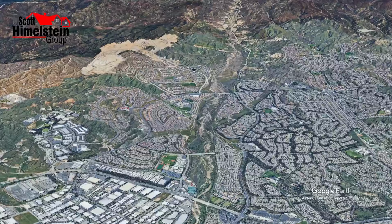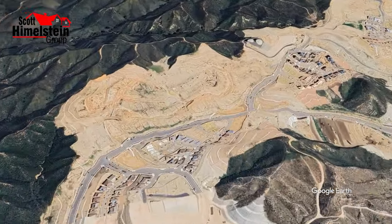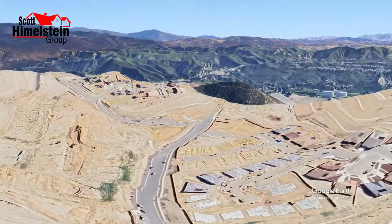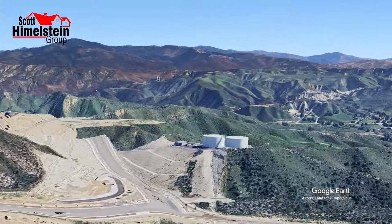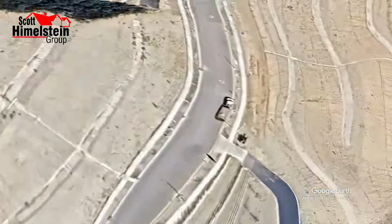So again, we're in the Tesoro Highlands, and you may be wondering, where is that? The Tesoro Highlands in Valencia is a couple miles off the 5 freeway. Valencia is located about 40 miles north of downtown Los Angeles, and most people are going to get off at Carper Hill and make their way up here. It's a few miles off the 5 freeway. This is a great area. They've really built it up over the course of the last few years.